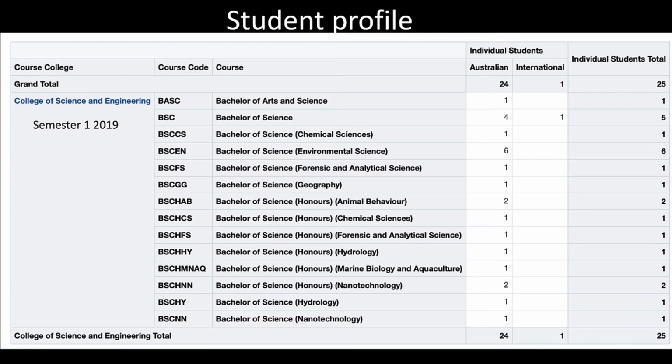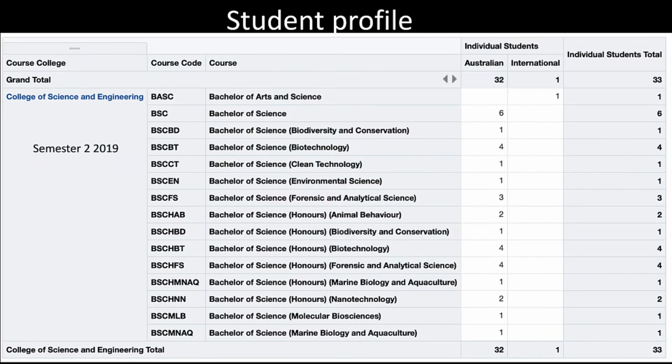Just to give you a snapshot of the student profile we had, I'll show the profile of the first 2 semesters we ran this. We run it at the moment every semester. In the first semester of 2019 we had quite a diverse group. We can see here we have chemists, more forensic scientists, more biology students, and in the second semester it was quite different. It was much more biology focused. We had a lot of biotech students in there.